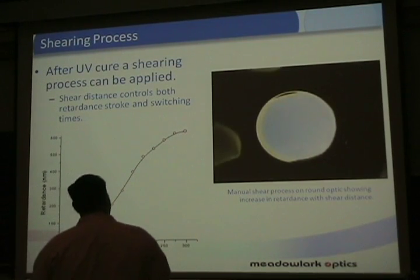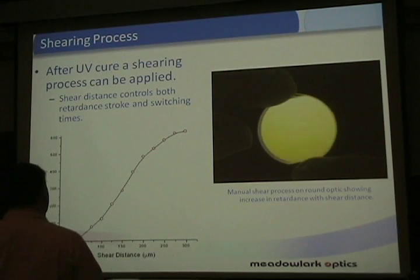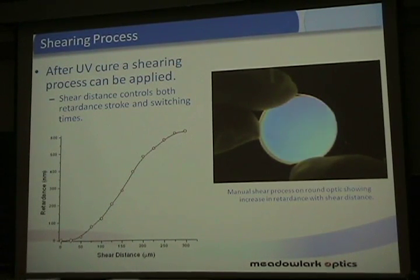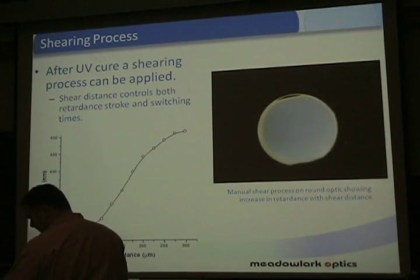We can also do rounds if we feel so desired. So here's one of our round optics, 1-inch round, and shearing it. The process we use to shear is obviously a little more elaborate than fingers, but this is a nice little video of the process.